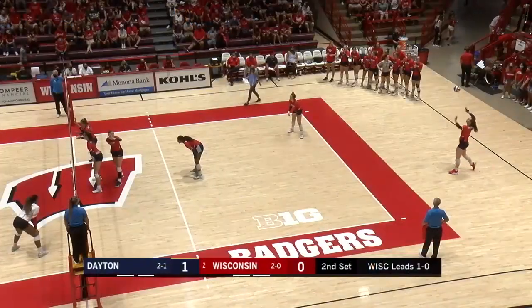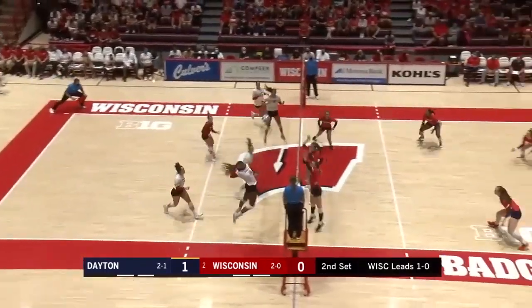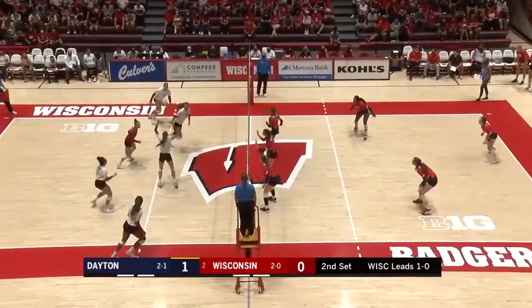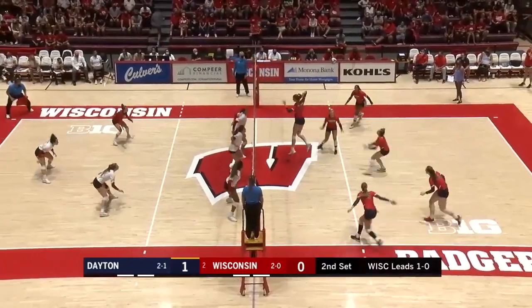This time against Dayton here this week. Tonight and tomorrow. Here's Hilly waiting for a high pass. Robinson into the block and covered by the Badgers. Try the left side. Loberg taps, and it's picked up by Dayton.